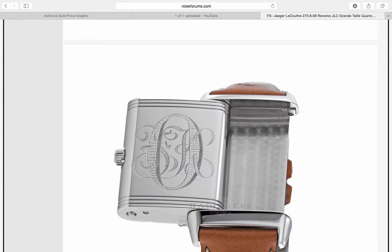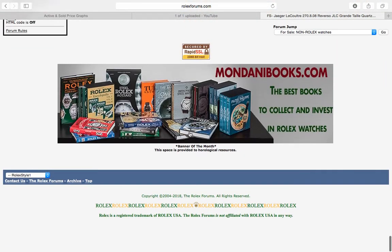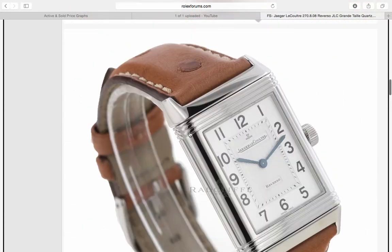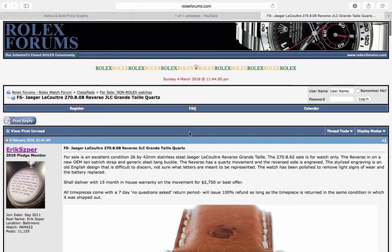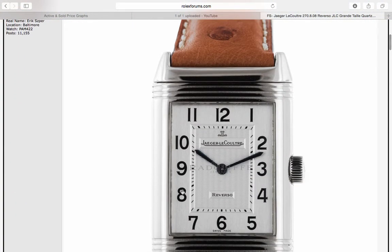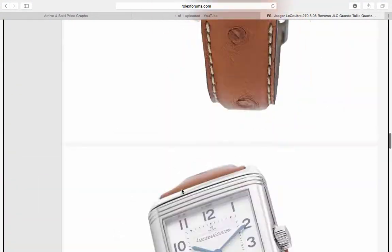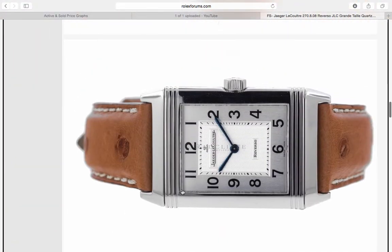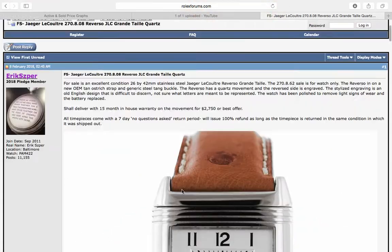I don't know what that is, I can't tell. But it's been engraved, and cool piece, Grande Taille. Look at that. Reverso Grande Taille, watch only. I think that's a pretty good deal. It's a quartz piece, but there's no seconds hand, so people don't know that it's quartz.